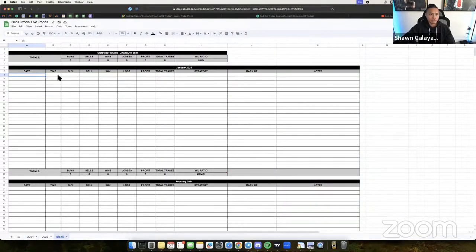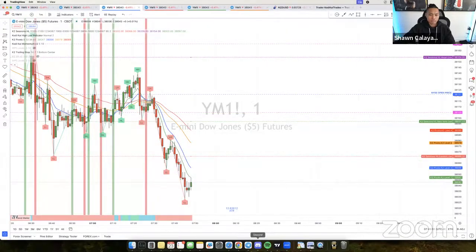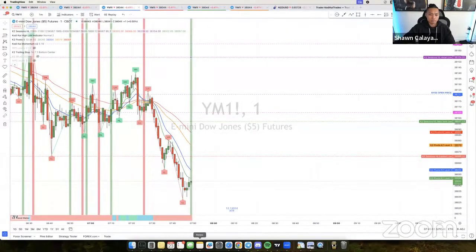You'll put the date of your trade, the time of your trade, buy or sell, win, loss, profit, etc., strategy, markup notes. And we're going to basically document every single trade so that you can figure out where you're making mistakes, right? Whether it's a win or a loss, whether it's a FOMO trade. Like you can take a trade here and we'll just put FOMO, right? So you'll know in the future, don't FOMO, because that's why you keep losing trades.